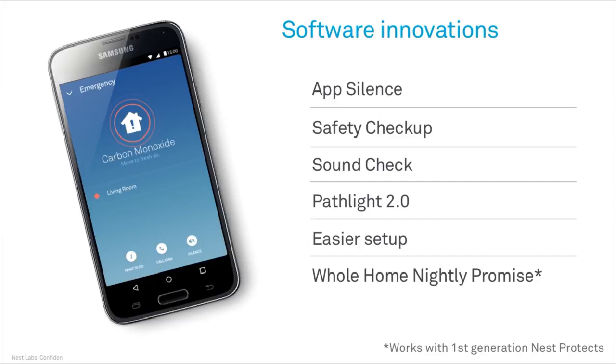Software innovations include App Silence that allows a homeowner to, once they've taken care of the problem, of course, silence Nest Protect from their smartphone or tablet, eliminating the need for a ladder or a broomstick when Protect is out of reach.